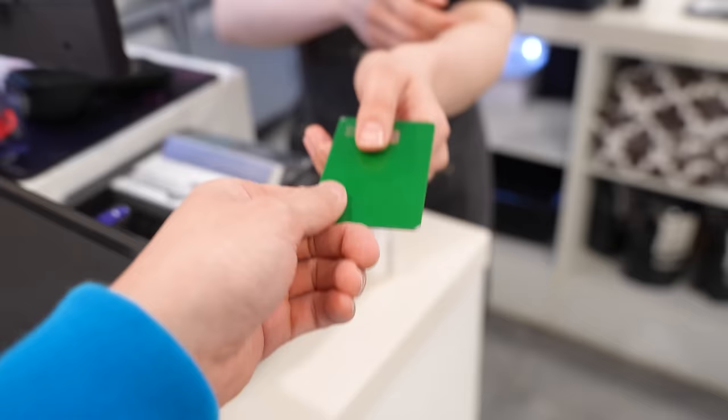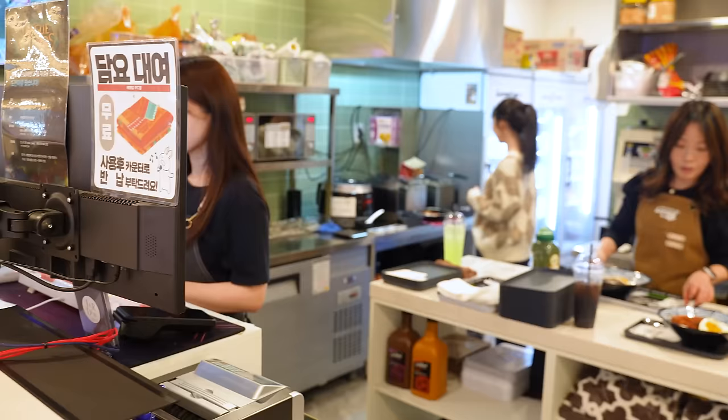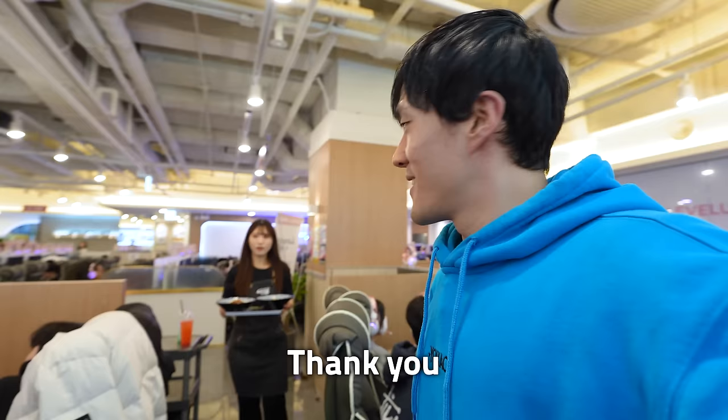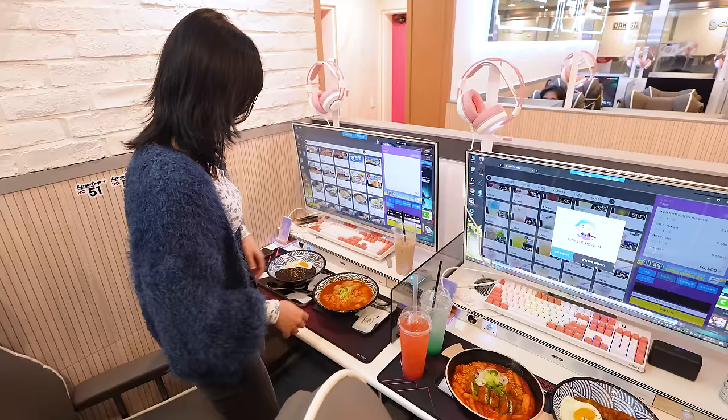By the way, you don't have to pay for the food at the counter like I'm doing here. They usually bring the card reader to your table. Thank you. Within a few minutes after I ordered the food, one of the workers brought the food to my seat. Thank you. Wow. Well, I hope this is enough for the two of us.